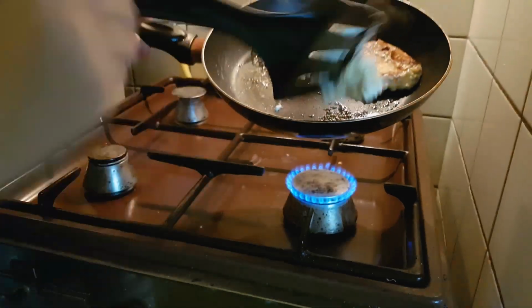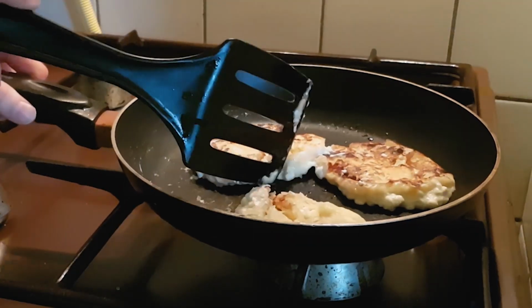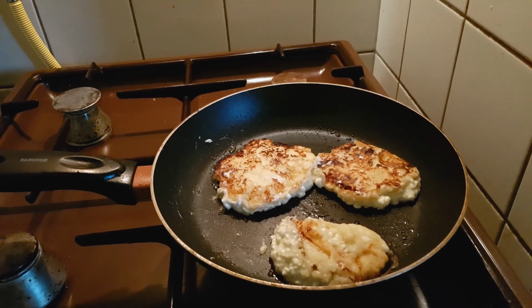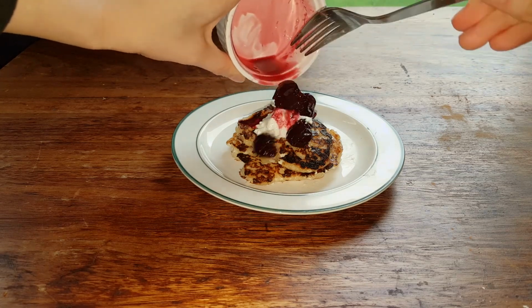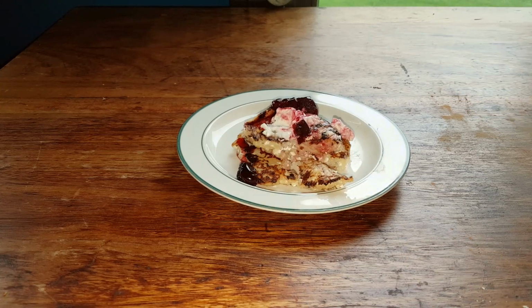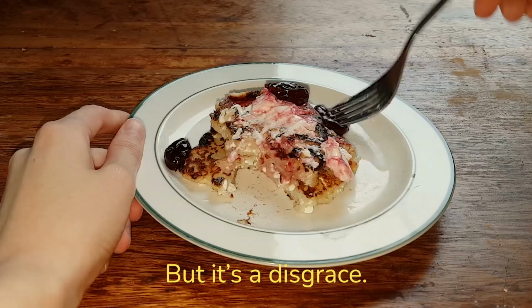to see the damages. They look not like I remember them. Oh well, they still seem edible, so I'll give it a try. To top off this sad stack of syrniki, I added some sour cream and berries. They look like nothing they should be looking like, but perhaps looks are deceiving. This is edible. It's not great, but it's not a disgrace.